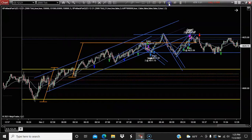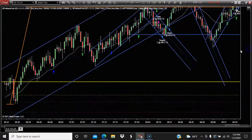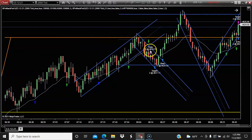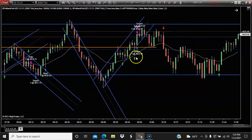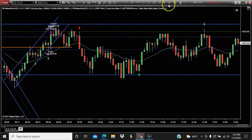Let's take a look at the trades I entered on. So I did take this failure, and if I had my trend line drawn the way I have it drawn now, I don't think I would have taken that failure. But it was a great setup and it did work out. So good trade there. And then this is a failure. It's a little aggressive, but when this didn't set up well, it's just like a higher low. So I like that. Yeah, it gets you a scalp. Those are the trades I took today.